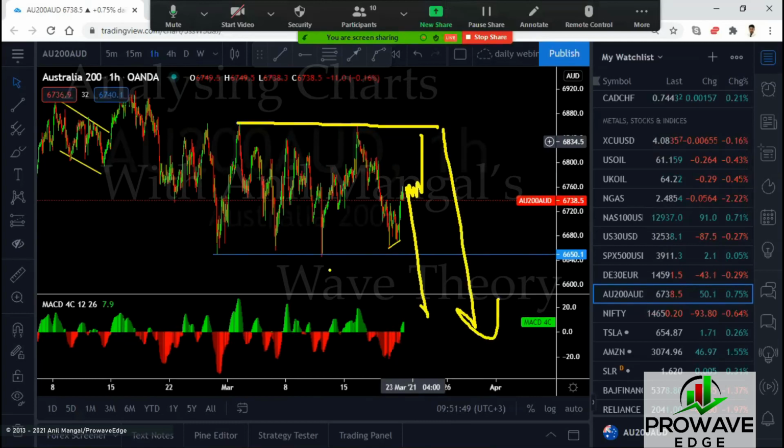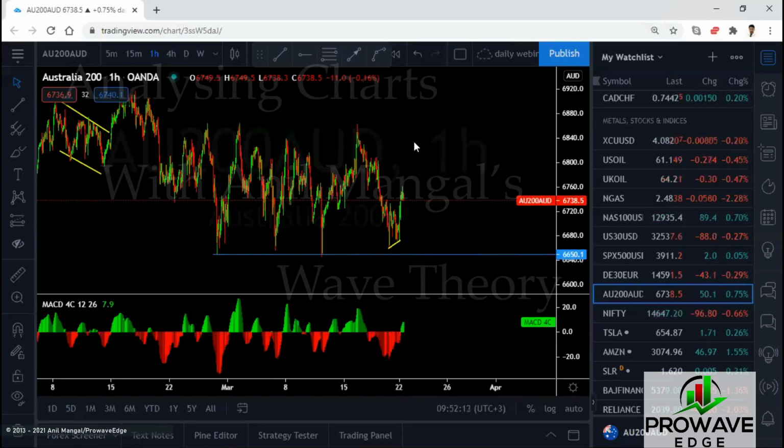But if this drops, that is okay. We can make an argument that that is all the correction. You can make an argument for it. Not the best one, but you can make an argument for that. The chance of it going up, yes, that exists. You can look at that possibility too.